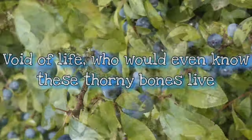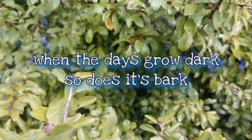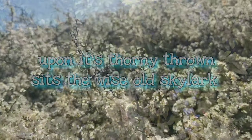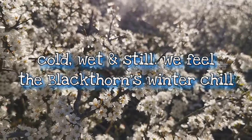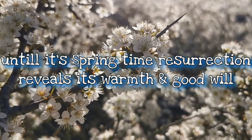The black thorn stands, a black skeleton in winter. Void of life, who would even know these thorny bones live? When the days grow dark, so does its bark. Upon its thorny throne sits the wise old skylark. Cold, wet and still, we feel the black thorn winter's chill, until its spring resurrection reveals its warmth and goodwill.